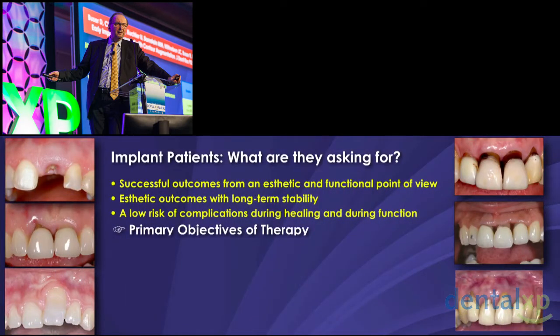So in Switzerland, I don't know. I always have an idea that in Europe and in the United States, the patients are a little bit different. I'm not so sure if this is really true, but when I go to congresses, I get the feeling. My patients, and I have treated several thousands, primarily ask for successful outcomes, high predictability, low complication rate. And I always call these the primary objectives of therapy. That's my ultimate goal.